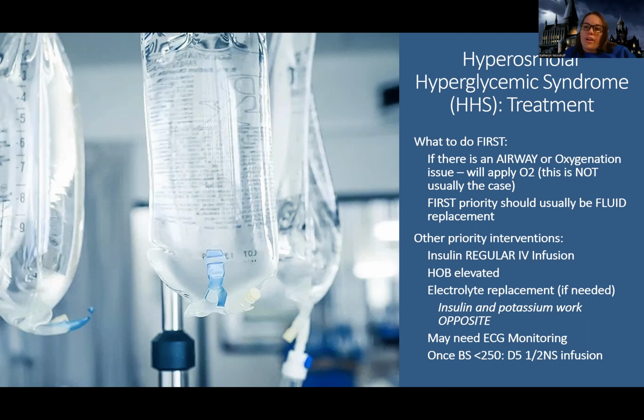We do not use sodium bicarb for HHS, as it will have no effect, as there is no acid-base imbalance. It's not an acidosis problem. This is just a dehydration glucose problem, whereas DKA is an acidosis dehydration glucose problem. So fluid replacement first. Again, if there's an airway oxygen issue, we'll take care of it. And these people might be more sleepy, so we might need to protect their airway a little bit. Might be a little bit more high risk for airway issues. But as a whole, fluid replacement, IV insulin drip, regular insulin only is the only one you can give IV.